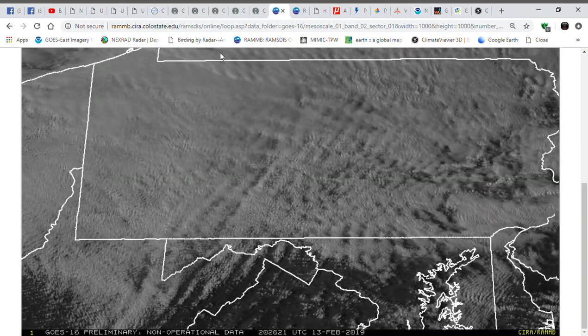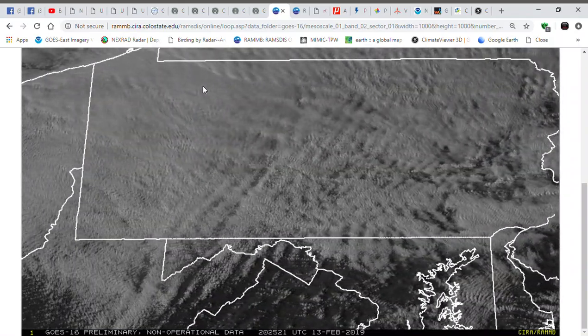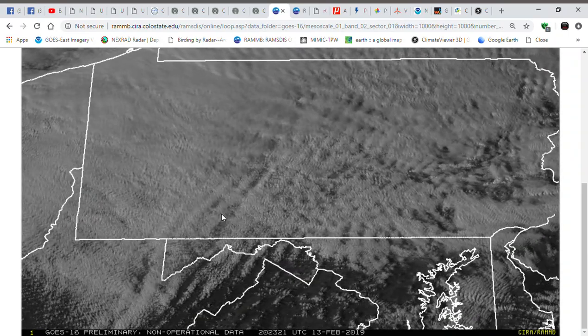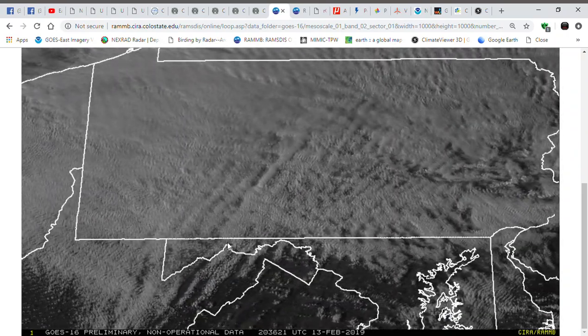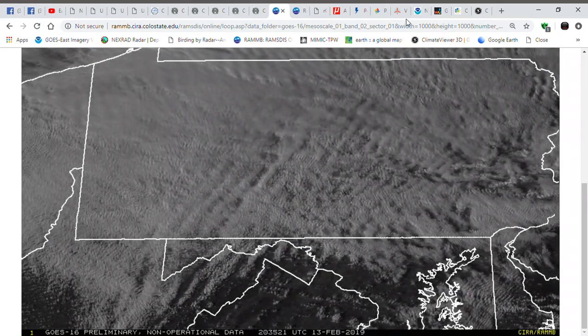Wednesday, February 13th, 2019. It is currently 35 degrees and very windy in Cumberland, Maryland. If you cannot tell by the clouds here, I'm situated in western Maryland, right about here, and we can just see the wind howling over top these mountaintops.